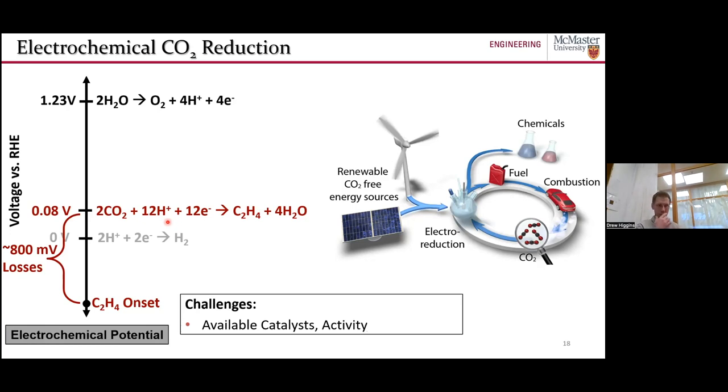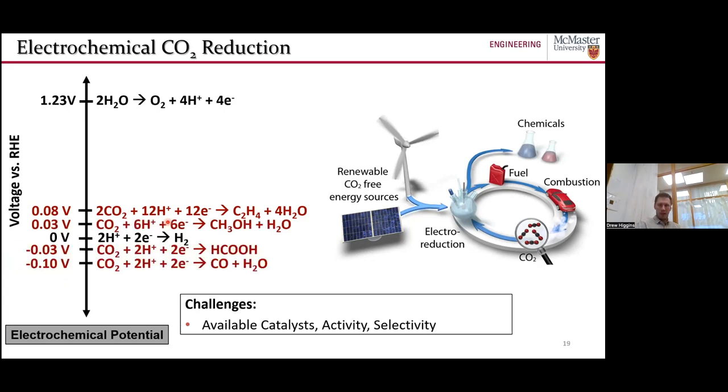Then the next issue I want to highlight is selectivity. Thermodynamically, if you're at minus 0.8 volts versus the RHE, every single one of these reactions that I show here is thermodynamically possible. Also, I am only showing a small snapshot of the number of reactions that can thermodynamically happen under these conditions. There's about 15 or 16 of them. So thermodynamically, we can produce all of these, but really we want to find a catalyst that produces only one or two of those as selectively as possible. Otherwise, we end up with a separations issue on our hands.